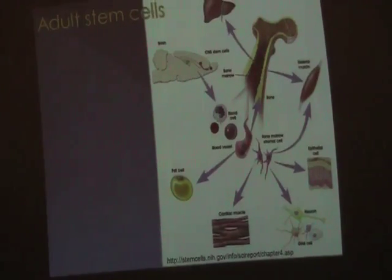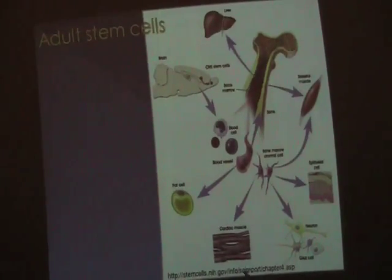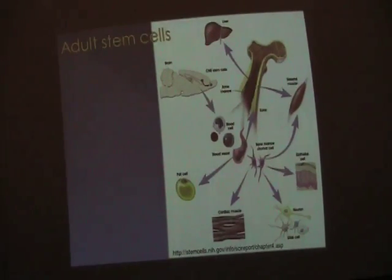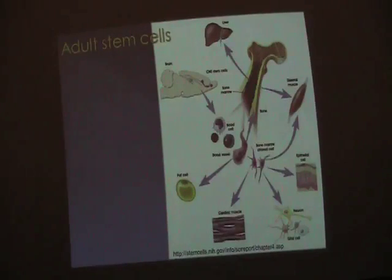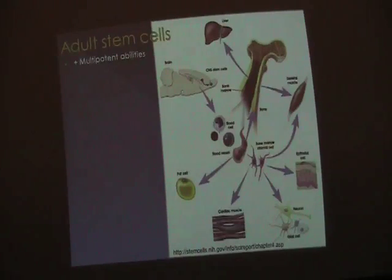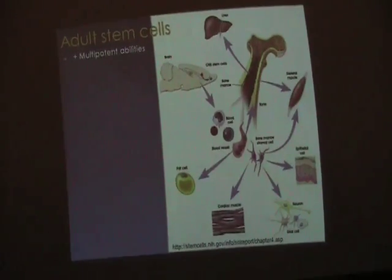Okay, so here we have adult stem cells, and if you notice, most of these images are coming from the NIH. The National Institutes of Health have a website about stem cells, so you can visit that anytime and learn a lot more than what I can even tell you in one day. So here they're showing the adult stem cells coming primarily from bone marrow, and this is our most well understood place for obtaining stem cells. Our adult stem cells have multipotent abilities, which is less than pluripotent, so it can't become any type of cell, but it can become a lot of different types of cells.